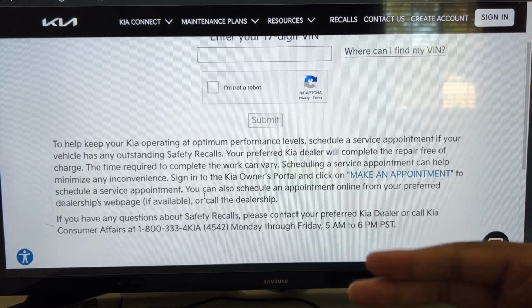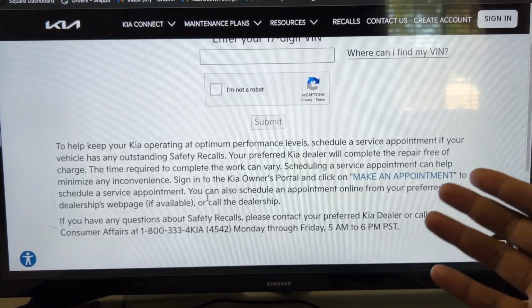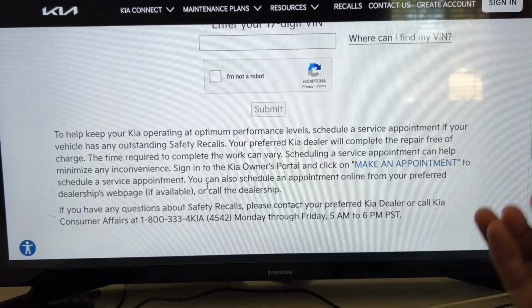So a dealership here in Houston is going to act different than a dealership in Wyoming. And that dealership in Wyoming is going to act different than a dealership in Atlanta. Unfortunately, it's just the way that it is. So be very careful of that.